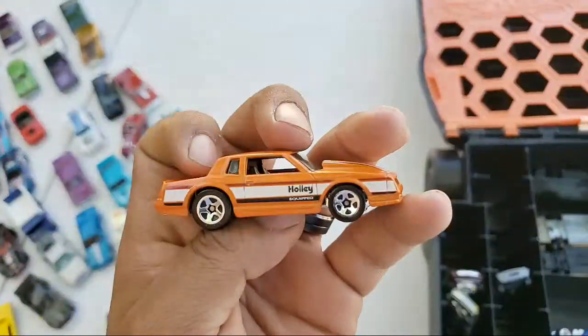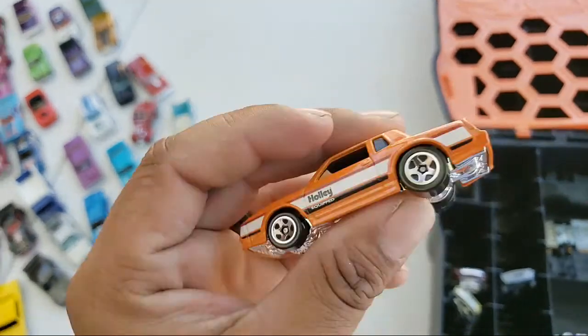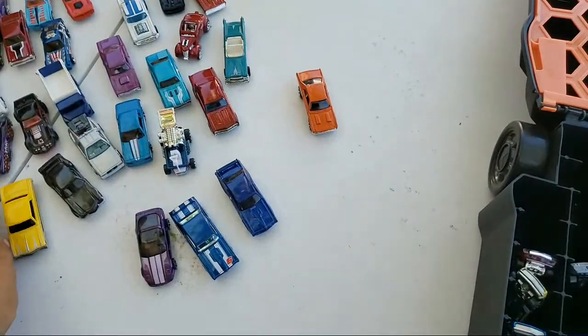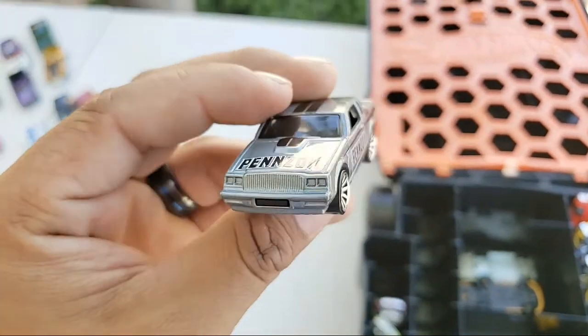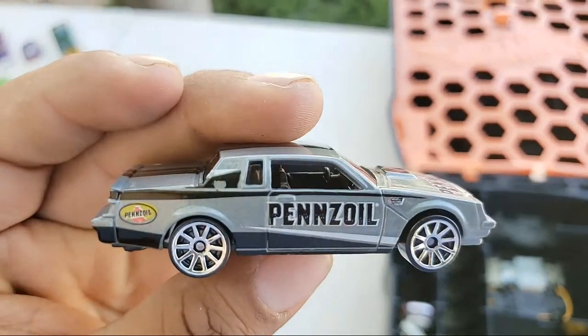That scares me, man, when you say big bucks. Well, take a look, man. Do you see any chips or dents? Not at all. Another Pennzoil. It's kind of like the guy opened them up and put them away. Yeah, that's pretty much what happened.